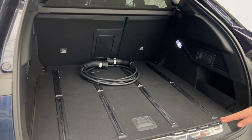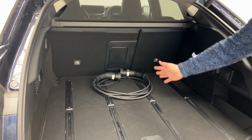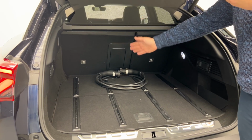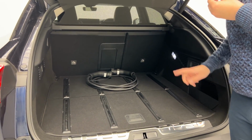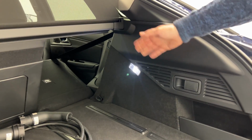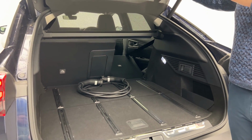Now this one has got these straps here, similar to what you see maybe in a Jaguar XJ, to help loading and taking out luggage and other items like so. We do have a 60-40 split as well as a ski hatch. Now the seats themselves are able to get folded quite easily by pulling this little lever, and they fold down like so. It's also worth noting we do have this cargo cover here.